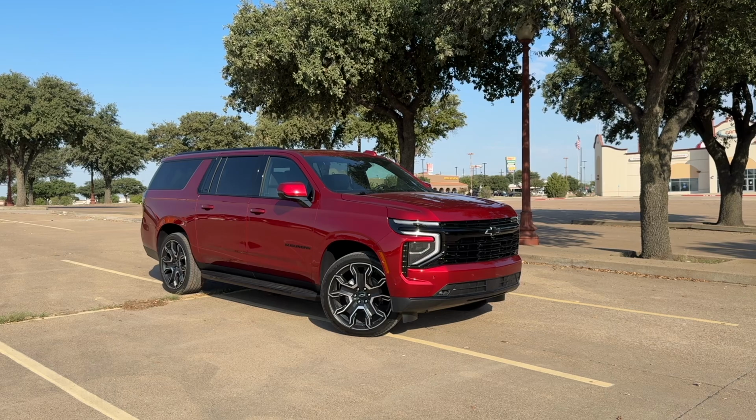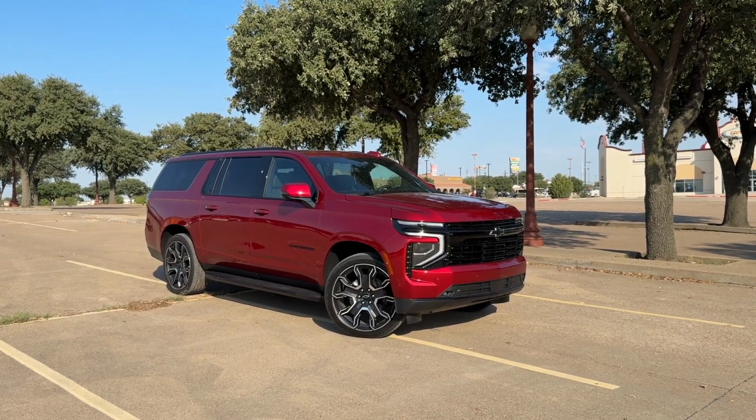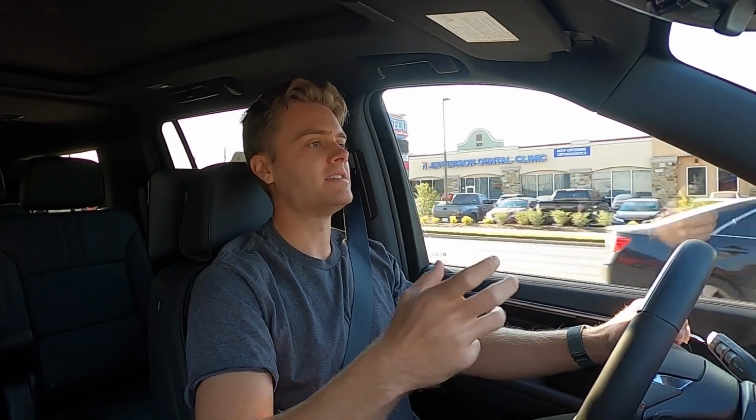All right, I am now in a 25 Suburban RST. So this has the 6.2 liter V8 and the 24-inch rims. So RST and High Country both have the optional 24-inch rims and the same suspension setup as a result. So what I really want to see with this vehicle is how these 24-inch rims ride, because obviously a bigger wheel size is going to impact the ride. It's going to, in theory, make the car a bit stiffer because you're going to have less sidewall and less suspension travel.